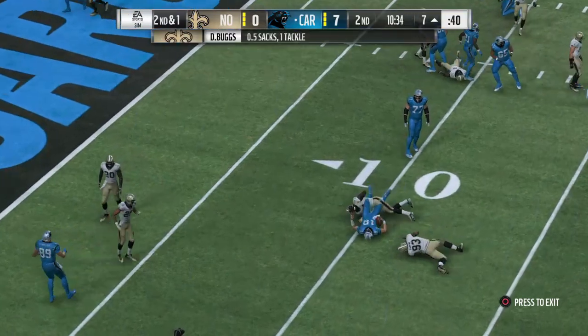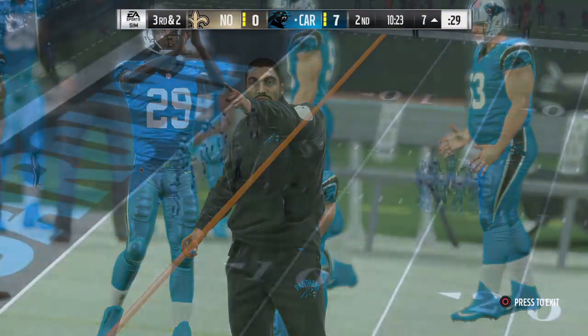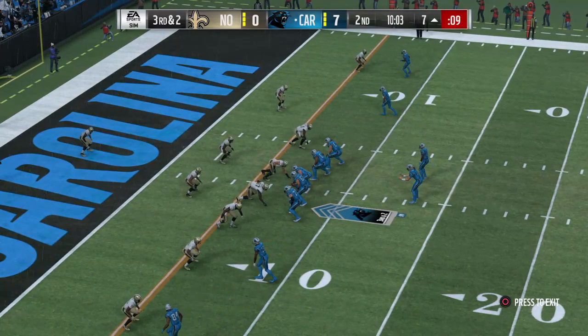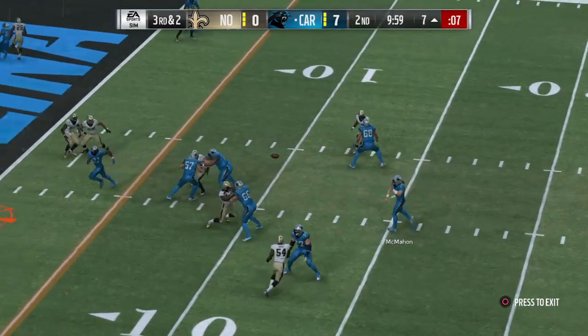And no escaping this time as he'll go down. They got him for a sack. And on that one, the protection just broke down. You've got to have that leverage, don't you? We always talk about low man wins in the running game for an offensive lineman versus a defensive lineman. It's essentially the same thing in pass.